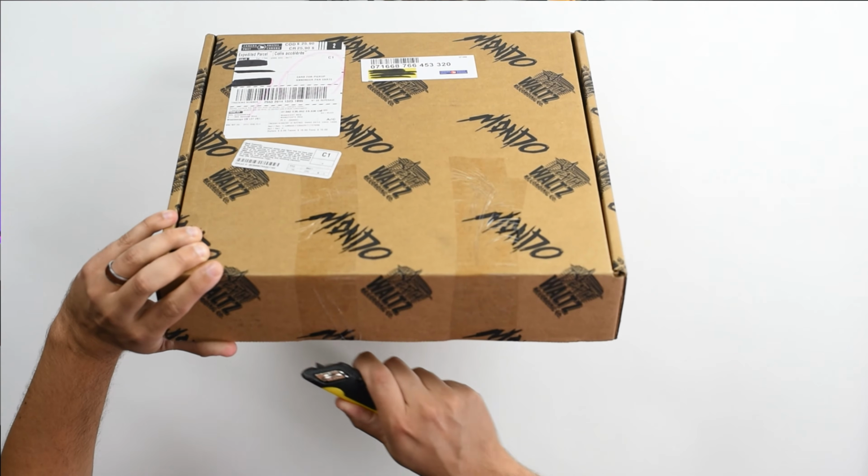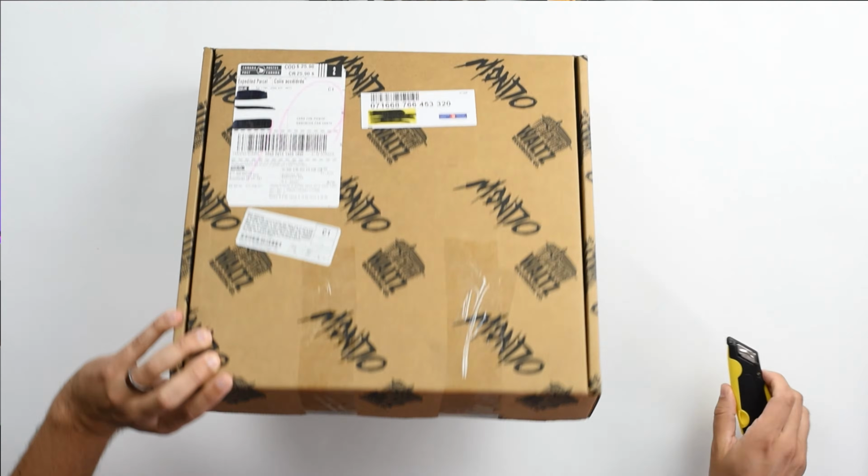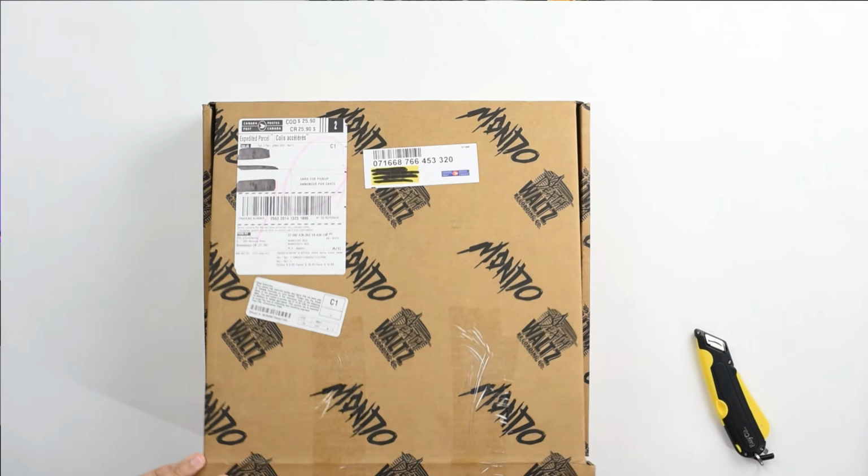Now, one of the frustrating things about it being so limited is how quickly it can sell out. So if you're not aware of it, it could be gone before you even know.